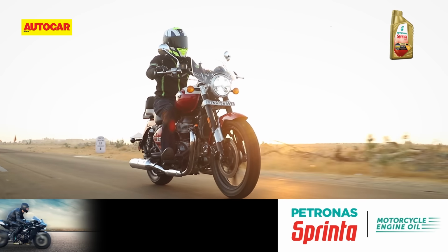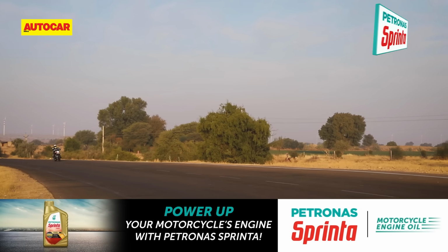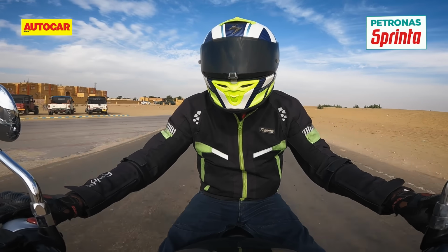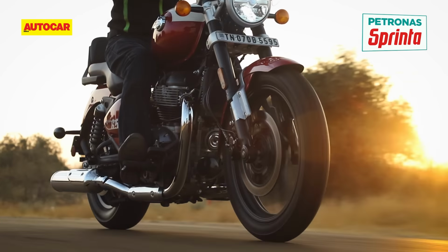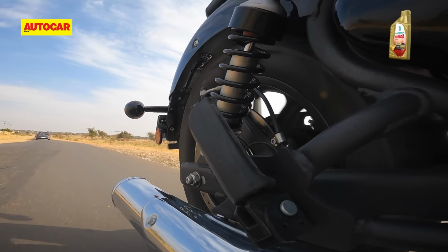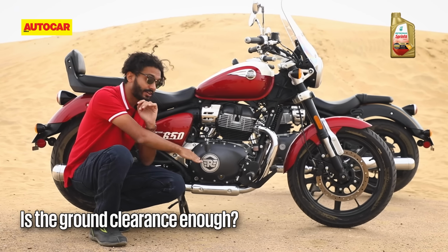The short answer is that the Super Meteor feels perfectly planted and sure-footed at all speeds. The longer wheelbase and the more raked-out front end certainly help here, and there was never any wallowing or wobbling over the course of our ride. Body control was also excellent, and the suspension setup kept things well in check even when we encountered bumps and undulations at triple-digit speeds.